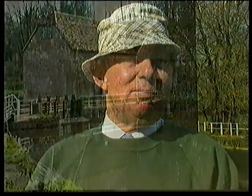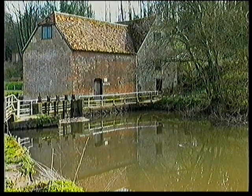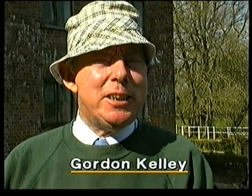Sturminster Newton Mill on a gorgeous sunshiny morning. And with me, I've got Gordon Kelly of the Sturminster Newton Mill and Museum Society. Gordon, tell me, how long has there been a mill on this site? We know, going back to the Domesday Book, of 1086.